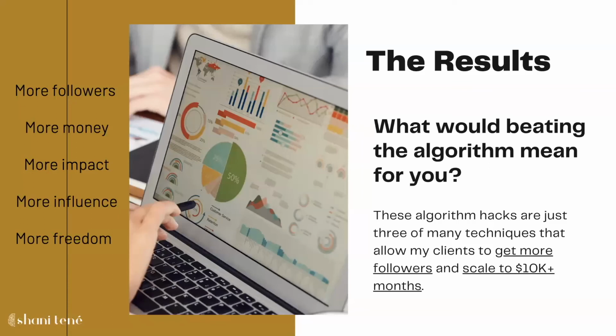But what would beating the algorithm mean for you? If you were able to beat the algorithm and move forward with all those hacks, would that give you more followers, money, impact, influence, freedom? What would that mean for you? And so, these algorithm hacks are just three of many techniques that allow my clients to get more followers and scale to 10K months.